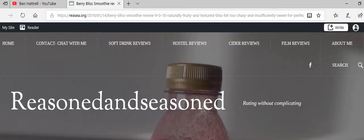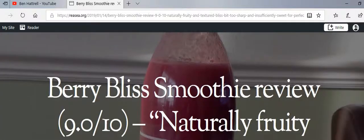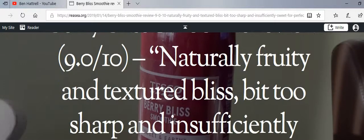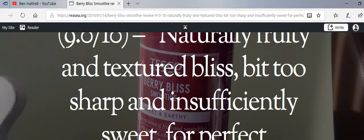REASEA.org. We are now on the soft drink section and available, as we can see, along the top edge under soft drink reviews. And we're just going to go down to our latest review, which is Berry Bliss smoothie review. So I gave this a 9 out of 10. It's naturally fruity and textured bliss, I've called it, hence why it's probably called Berry Bliss by Tesco, so therefore that was quite an appropriate title, I feel.